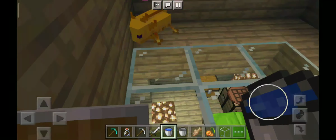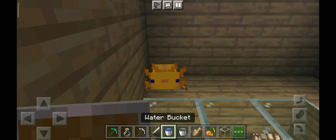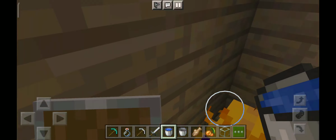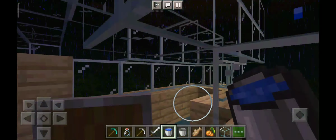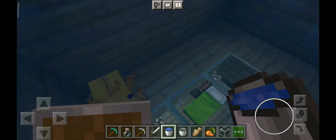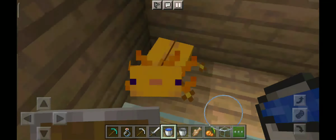Oh no. How do I feed it? There's no option to feed. Oh my god, I'm so sorry, little buddy. I'm not gonna do anything to you. I'm so scared for this buddy. Why is this? And how can I feed it?